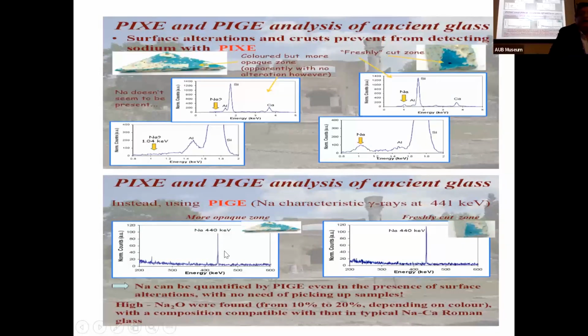But by exciting the nucleus, you can have a characteristic gamma ray, which has 440 keV. So it is 400 times stronger than its X-ray. And you can detect it, and without doing any sampling and without doing any polishing of the glass, you can detect the content of the sodium. And I know it is very important in glass. So usually it is from 10 to 20% inside a glass.